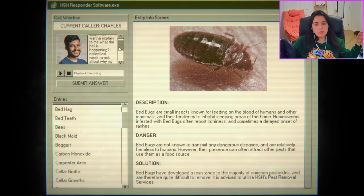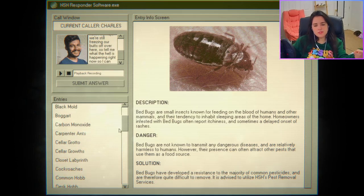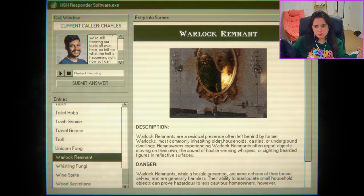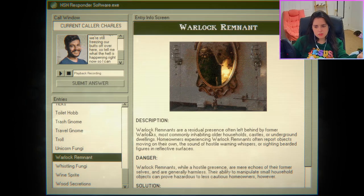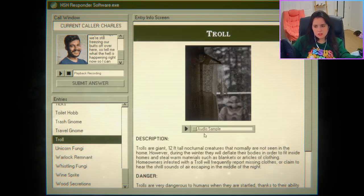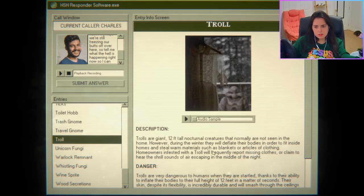Wait, is the baby a hint? Freezing? I don't know anything about freezing. Warlock? No. No. Unicorn fungi? No. Troll? Missing clothes. Material, blanket, clothing. No, these are just wanting... Wait, during the winter they will deflate their bodies in order to fit inside homes?